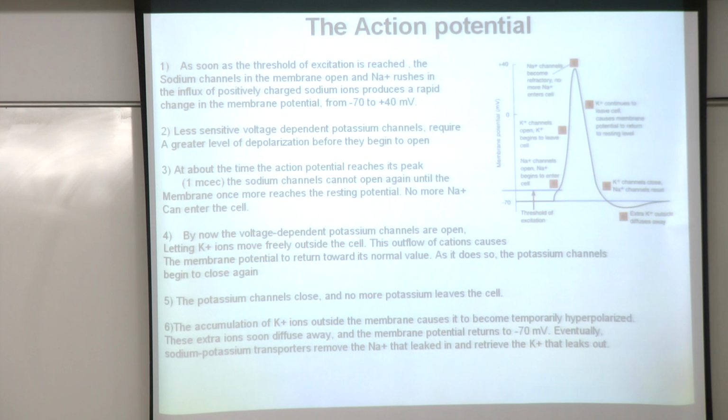Now there is a little bit of accumulation of potassium ions outside the membrane, and this causes a temporary hyperpolarization. But when they diffuse away, the membrane gets to minus 70. And this is the basis of the action potential, and if you understood it, you did most of today. So is it clear?